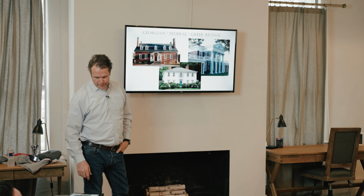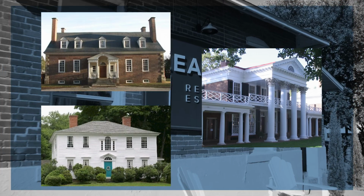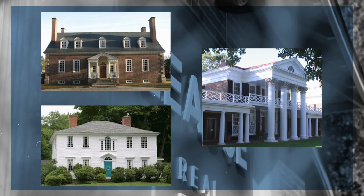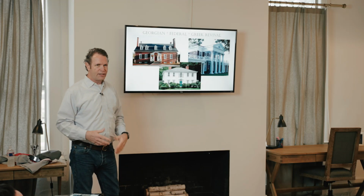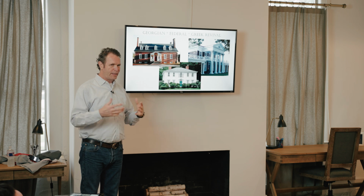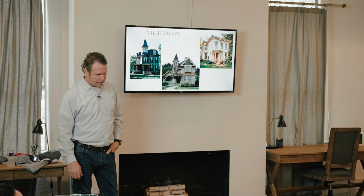That's where we live. What we'll see though, as we look back at Georgian, Federal, and Greek Revival architecture, these things show up in the Colonial Revival styles, right? So the reason you'll see columns on the front of houses and this symmetrical design with the center door is it's copying these styles, right? It's called Colonial Revival. When we were colonies, before we became the United States, right? That colonial style is why it's called that.